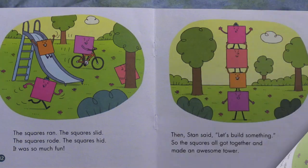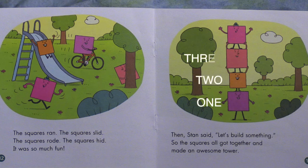The squares ran. The squares slid. The squares rode. The squares hid. It was so much fun. And look, the squares are sliding down the sliding board. They're running. Then Stan said, "Let's build something." So the squares all got together and made an awesome tower. Ooh, how many squares can you count? 1, 2, 3, 4. Yes, there are 4 squares in a square tower.